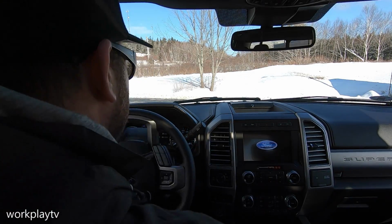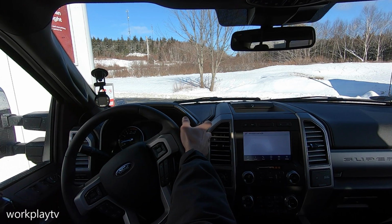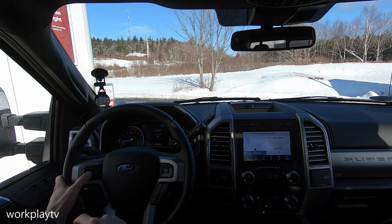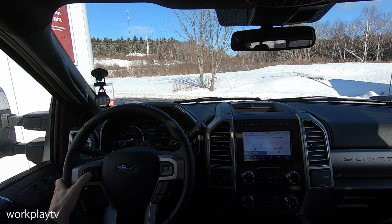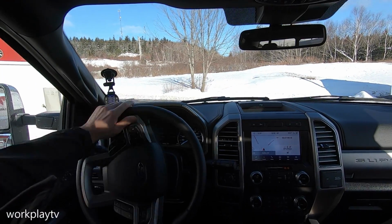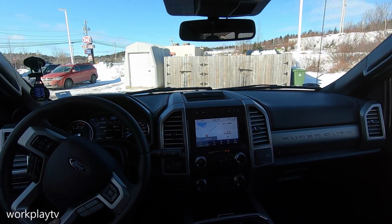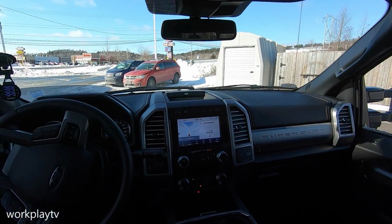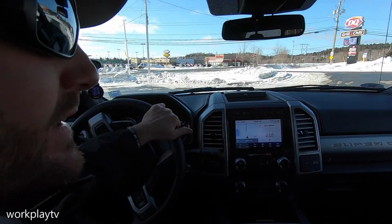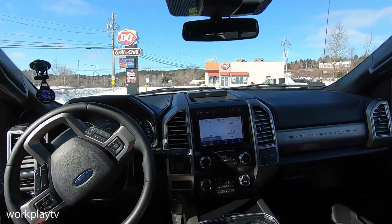All right, so let's hit our drive mode select and eco mode. A little green icon comes up. We'll zero everything out. We're ready to rock and roll. I can already feel a difference in how the truck is reacting to my pedal, to my foot.